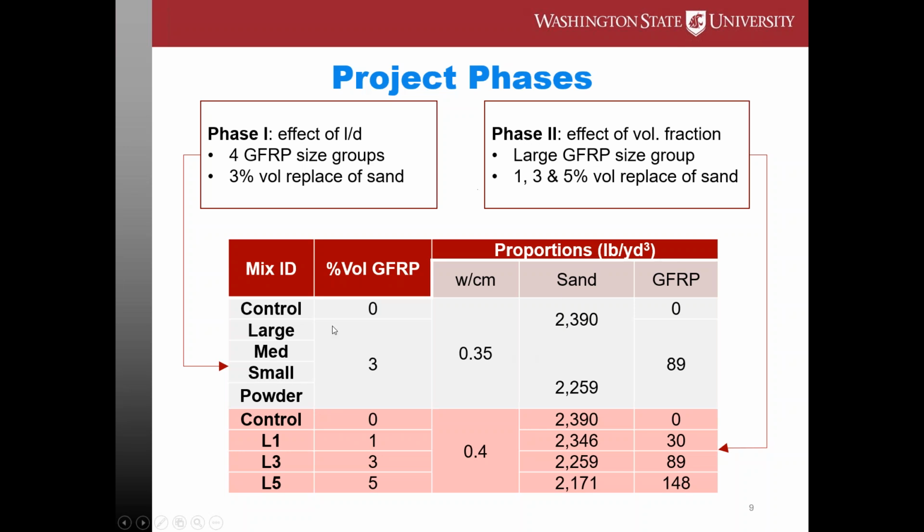And then in phase 2, we picked one of those aspect ratios, which ended up being the large aspect ratio, and we incorporated that at 3 different volumetric contents of 1, 3, and 5% in the mixture, again as a replacement of sand, to identify the right dosage volume fraction to add this material to the mixture. The only thing that we changed from phase 1 to phase 2 was the water to cement ratio. We decided to increase that to add a little bit more workability to our mixture. So we're going to go over phase 1 results and look at the effect of size or aspect ratio on the properties of mortar.